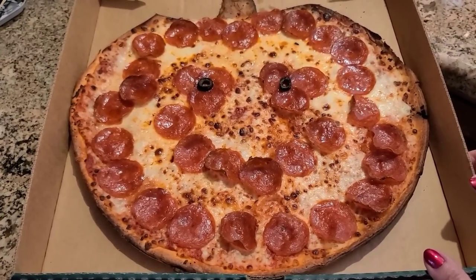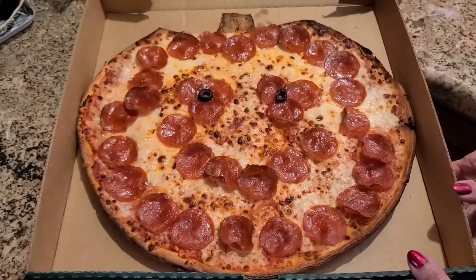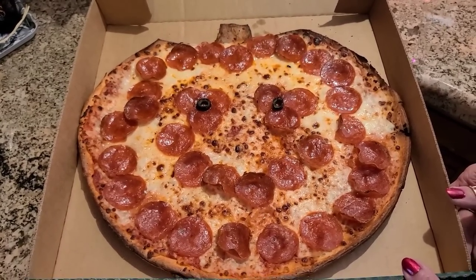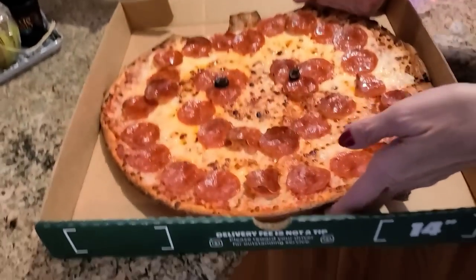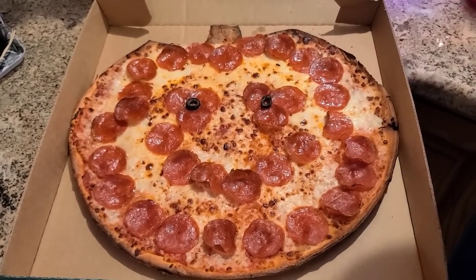It's a thin and crispy pizza. $10.99 is what it cost, and it is not sliced. Be hard to make that and slice it. Let's take a look at the bottom of it on this end. See how crispy it looks. There it is. Very thin. But I like the way it's shaped. That's a perfect pumpkin shape, isn't it?